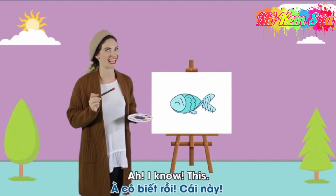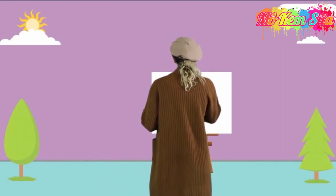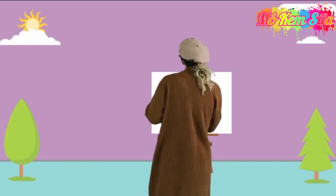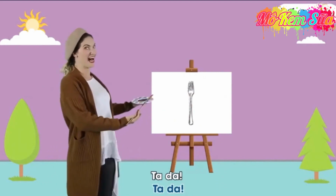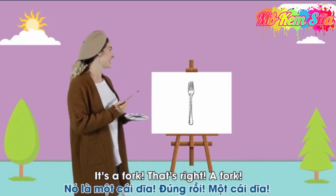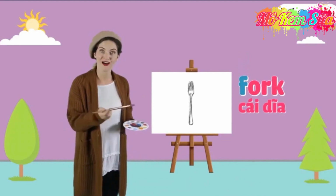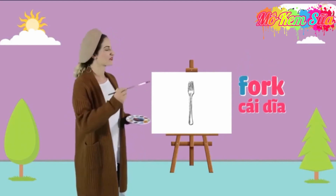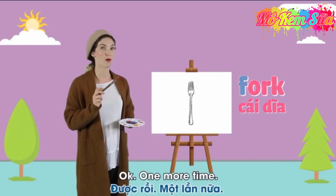Now, what's next? I know. This. Ta-da! It's a fork. That's right, a fork. Fork. Okay, one more time.